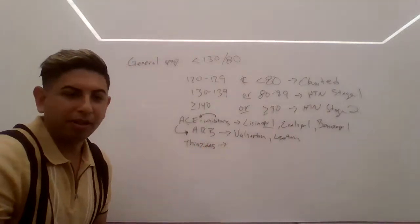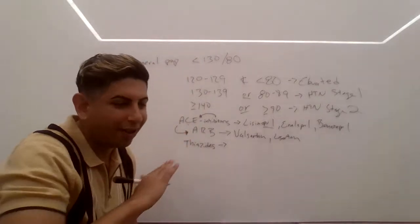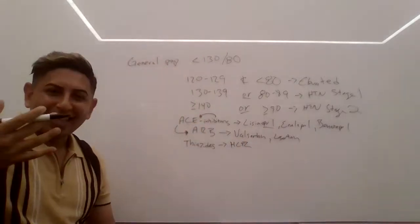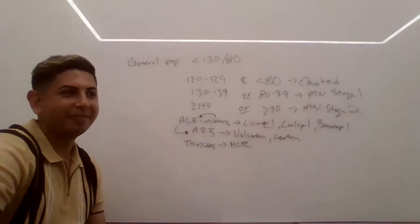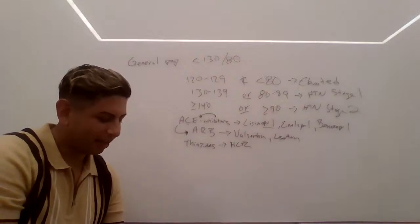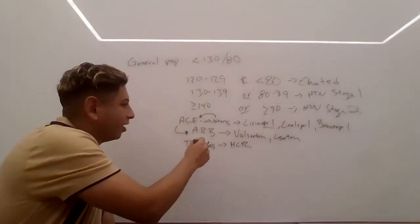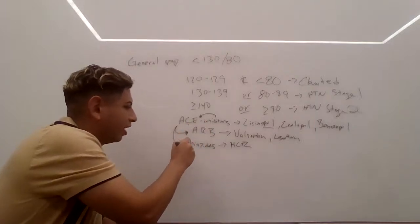Typically your doctor would prescribe you something like, and this is a long name for a lot of patients that I see, hydrochlorothiazide, HCTZ for short. HCTZ is what we all tend to call it. This is another medication that can also be used in conjunction with, for example, if you're having that dry cough, then you can also be switched to this class potentially.